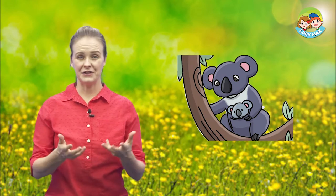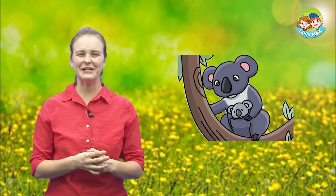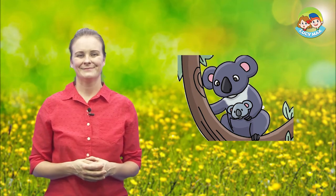Today we will learn about koalas. This is a koala. It looks very cute. Let's begin this class by learning some words.